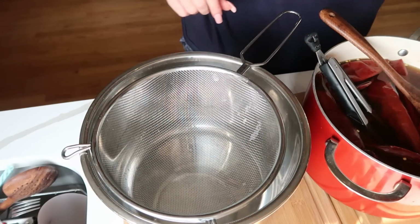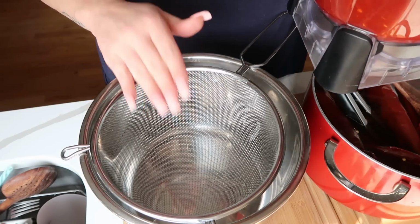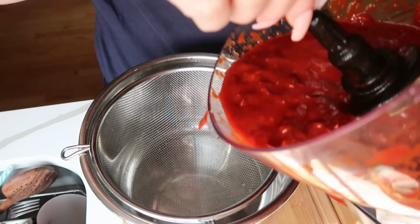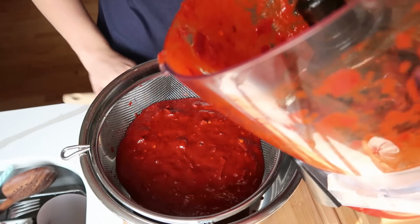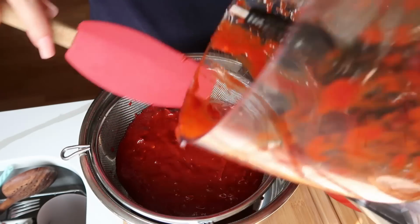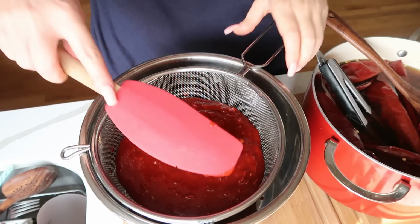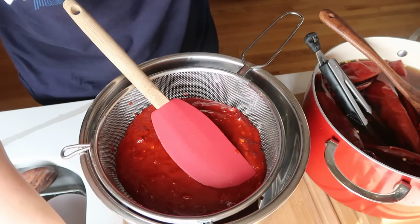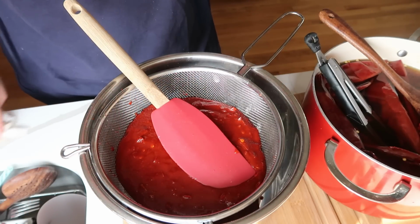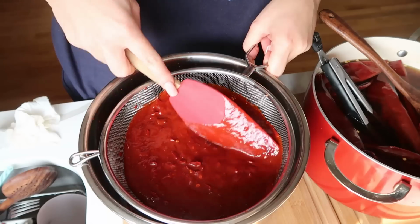Okay, so now I have it blended, and this is the tedious part, but it is worth it. So you're going to pour your sauce in here. Some pieces didn't blend up, but that's okay because we're going to strain it. You could hear some of it already going down, and that's when I take this and do a spot check to make sure I don't have red sauce everywhere. So you just go through and then you just press.